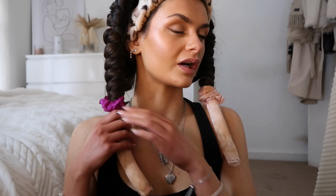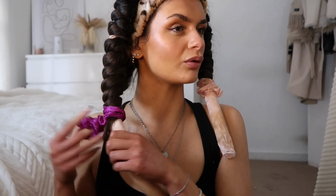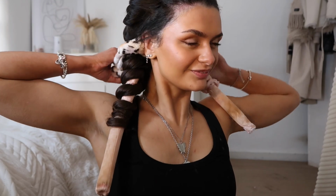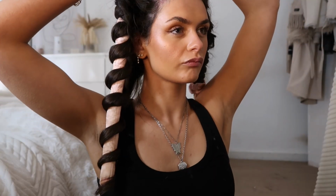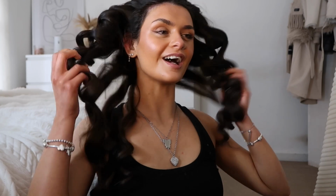Take these heatless curls out now. And that's my makeup done. Should have took the headband off first. I've got a feeling these have come out stunning today. Look at them. Give them a shake about because the top is looking very frizzy.